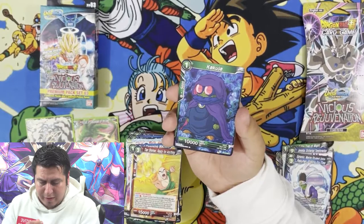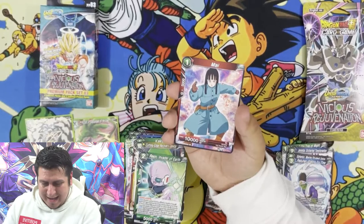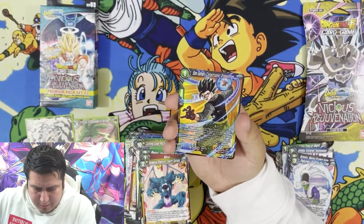Vegeta, Cutting Edge Recovery Device. Raisin, Mai, let's go, from Dragon Ball, and in Dragon Ball Super. Oceanus Shenron, okay, cool. Swift Spirals. Ooh, we got a brainy one here. Son Gohan, Catastrophic Premonition, okay, that's our common.